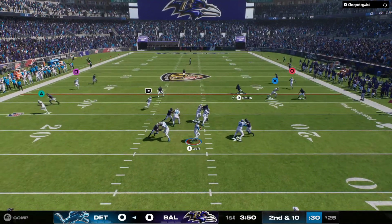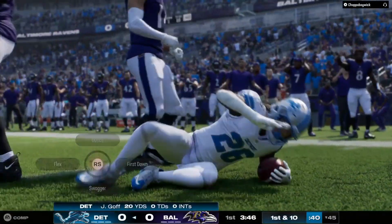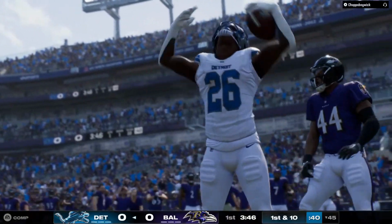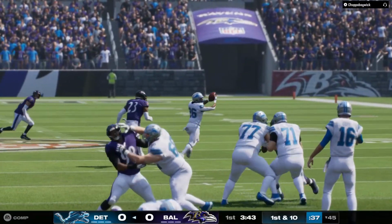A 2nd down throw for Goff. That'll be caught. It's Jahmyr Gibbs. And they're going to move the ball all the way up to the 45-yard line. The best quarterbacks, Mike, they don't necessarily even have to see the running back in the check down. They can just feel him.